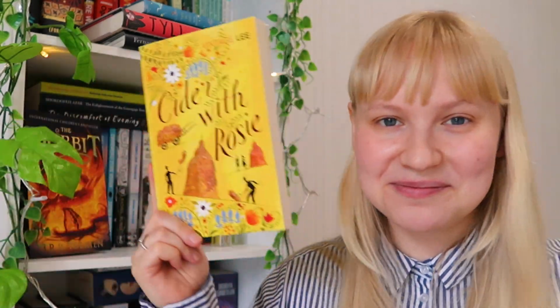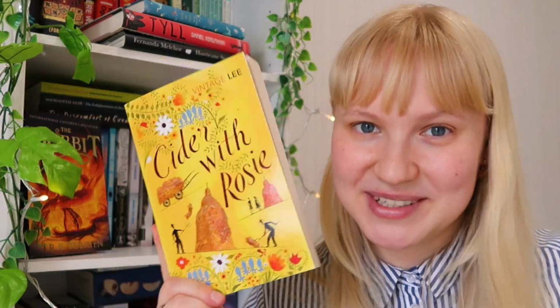Another book that has been on my classics TBR is Cider with Rosie. It feels like a very summery read to me, so that's why I want to get to it during summer. It's a memoir of a childhood in a remote village, and that's everything I like: village, childhood, summer, heartwarming memoir. Sounds brilliant to me.